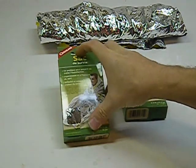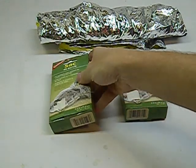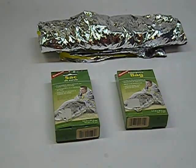This is compact, lightweight, and costs under $4. I keep one in the car in case of roadside emergencies.